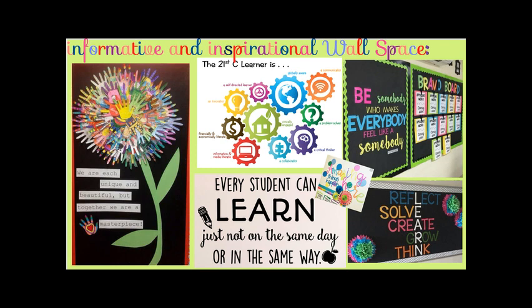The last slide for Zone 2 shows the way that the walls will be decorated. The walls will be informational and inspirational. They will help motivate students as they work independently and collaboratively.